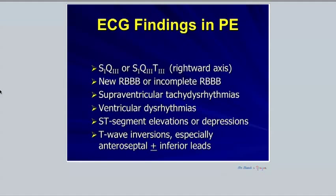Now, here's a list of the classic EKG findings that we've probably all learned about. There is the classic S1, Q3, T3. That's a big S wave in lead 1, a Q wave, and a T wave inversion in lead 3. More importantly, this rightward axis. When you see rightward axis, one of the things in emergency medicine to always think about is pulmonary hypertension. And in emergency medicine, if it's new, if it's acute pulmonary hypertension, that's a PE. So rightward axis in emergency medicine, you've got to think about pulmonary embolism.